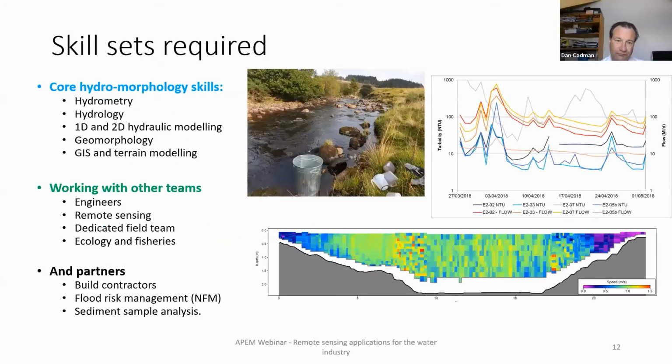So in terms of the skill sets required to tackle these problems, I'd say the core hydromorphology skills that we bring to bear within APEM and within my team: hydrometry, hydrology, 1 and 2D hydraulic modelling, which we use either to understand any flood risk elements, or principally to understand habitat changes within the river channel. And there are many ways we can do that, to be a little bit more detailed, it sounds like from Dave Campbell this afternoon, about doing so from aerial photography.